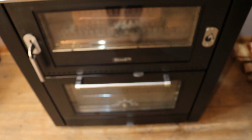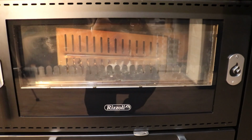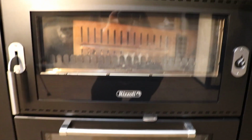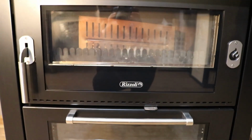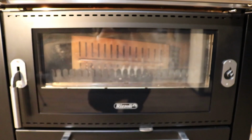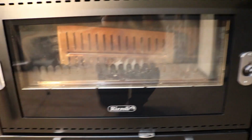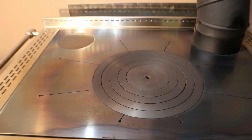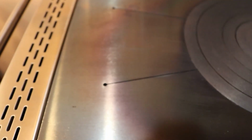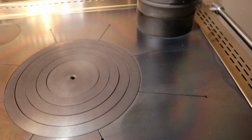The stove is burning wide open. It's been burning hot. Inside the box is hot, so we have a nice draft going up our chimney. And yeah, that's that. So even if the stove is smoking on the interior of the firebox, when you have a nice clean burning stove like a Rizzoli or also like a Nordica that burns hot, you're not going to have any smoke actually coming out your top rings. I mean, you can see on this particular stove there is various holes in the top and no smoke coming out.